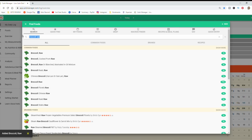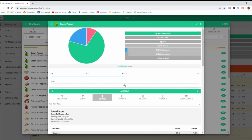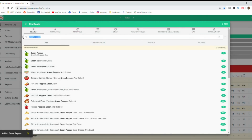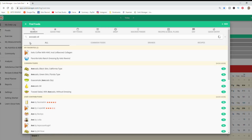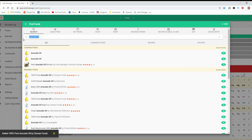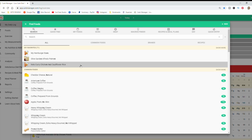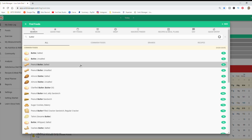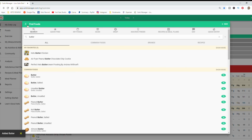And then I had green pepper, raw. I had 100 grams. And I also had avocado oil. And then I had a half teaspoon of that. So I could just change this to 7, or I could mark it as a half tablespoon. So we'll just do that because it's easier. And then same with butter. So you think about all the ingredients you put into something, it adds up. And again, another half tablespoon. And that should be it.